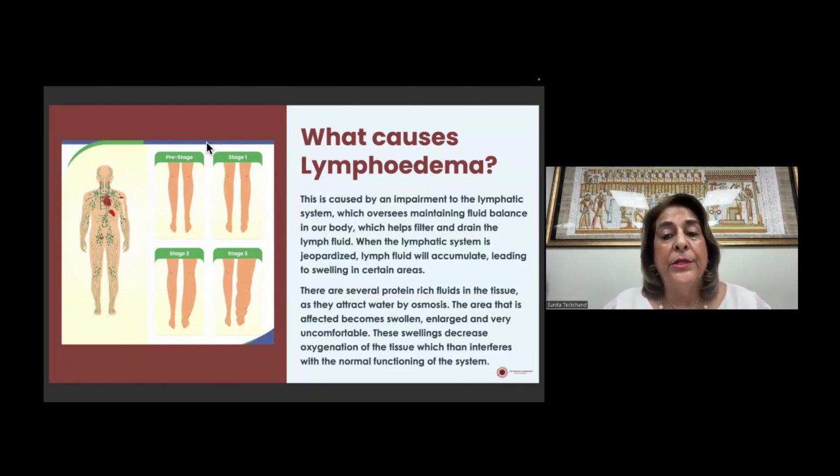There are several protein-rich fluids in the tissue, as they attract water by osmosis. The area that is affected becomes swollen, enlarged, and really very uncomfortable. These swellings decrease oxygenation of the tissue, which then interferes with normal functioning of the system.